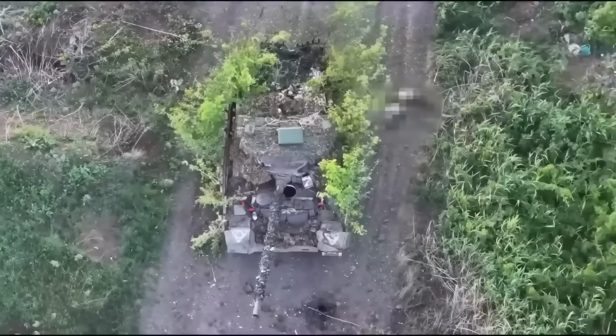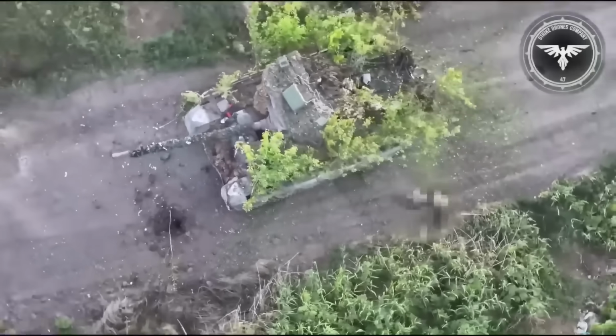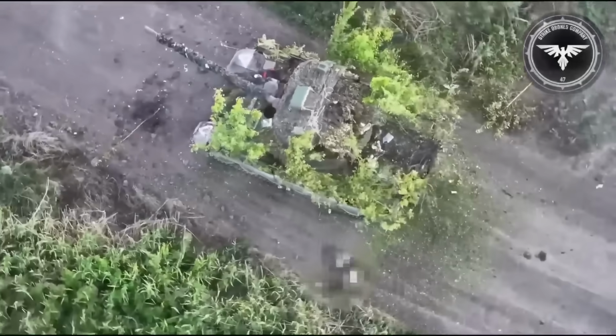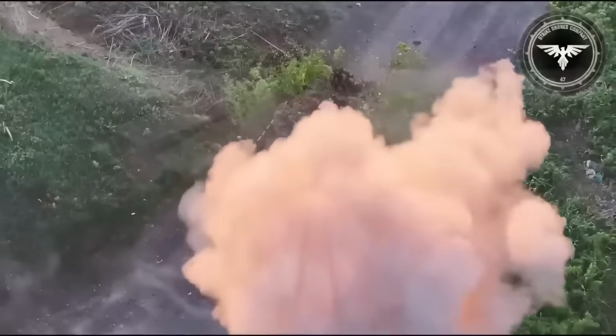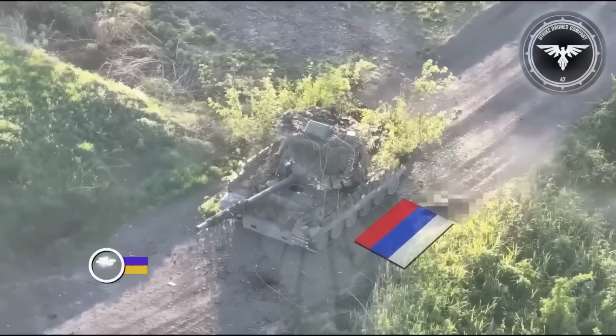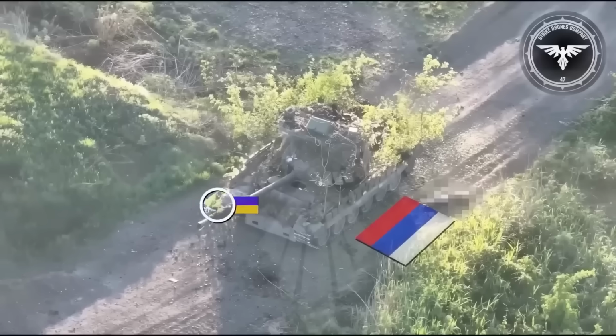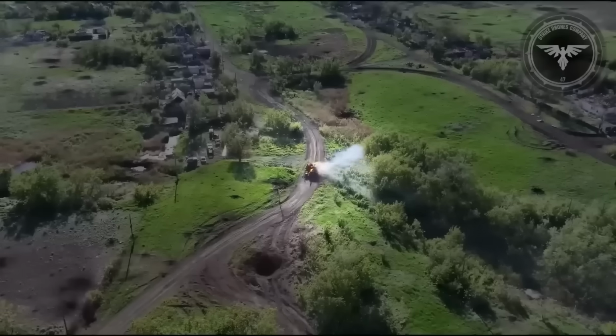The armor of modern Russian tanks has multi-layer protection, made of metals, ceramics, and composite materials. But the Ukrainian kamikaze drone doesn't care about that. Its pilot can fly up to the tank, study its weaknesses, and deliver a precise, devastating blow. The drone records hits from a distance.